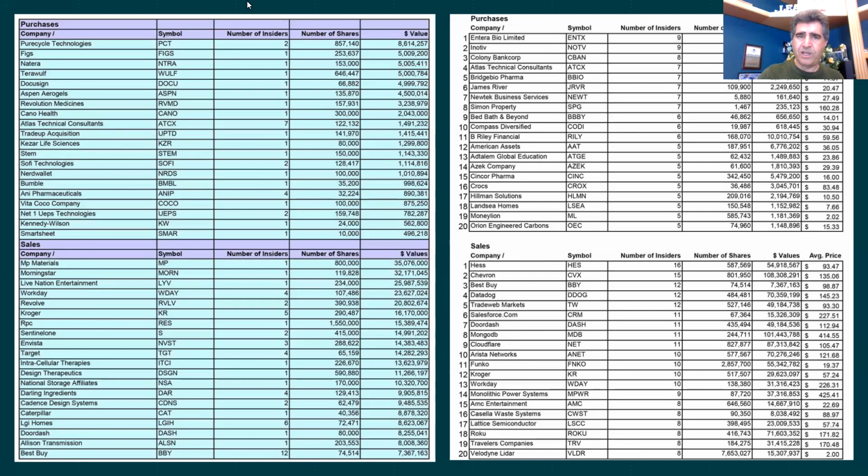You have access to it if you like. It's the number of shares. So they have 2 columns. Number 1, they look at the biggest number of activity, in this case the PCT. Then they have the biggest activities in, let's say, MP, as far as the dollar value, where you can see it's the highest. And then they look at the number of insiders, so they emphasize more whether there is a cluster. And for instance, this ENTX is like $2.71.